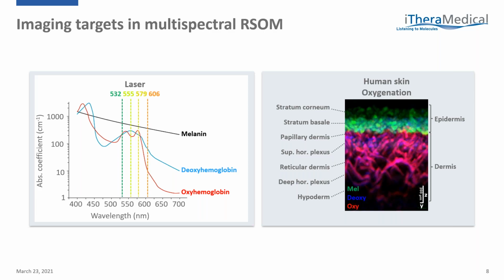When now switching to the multispectral RSOM, where we add 3 more wavelengths, 555, 579, and 606 nanometers, we are then able to really unmix for melanin and oxygenated and deoxygenated hemoglobin. So then you really get an oxygenation map of the microvasculature.